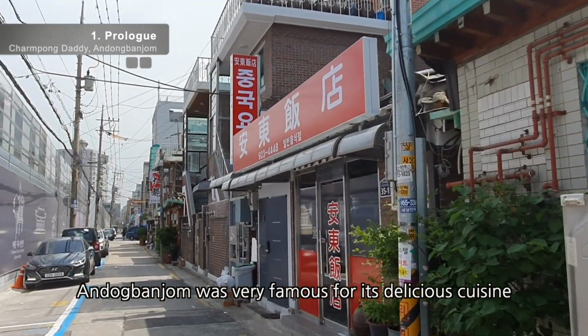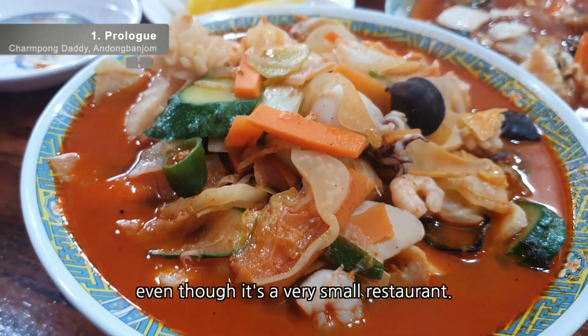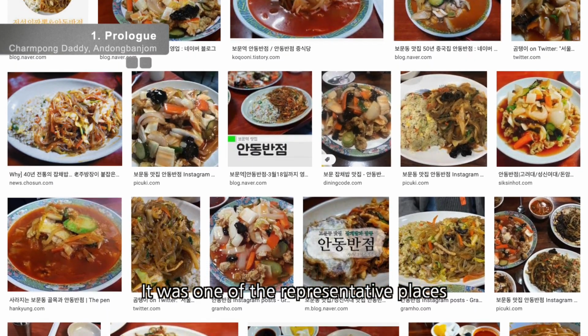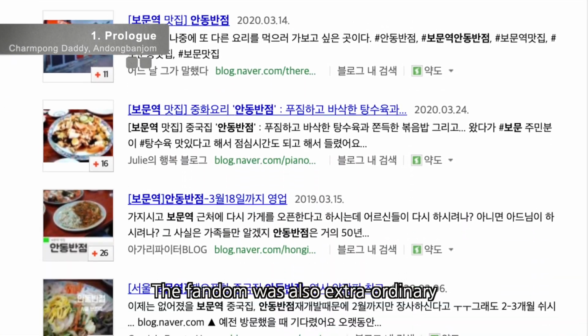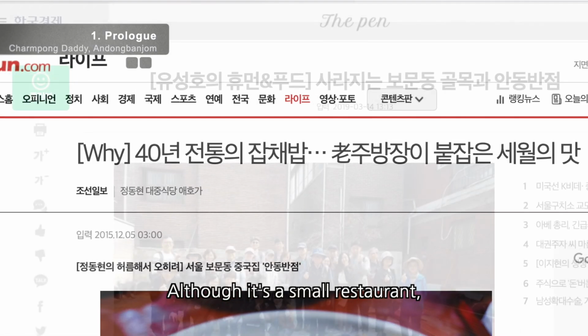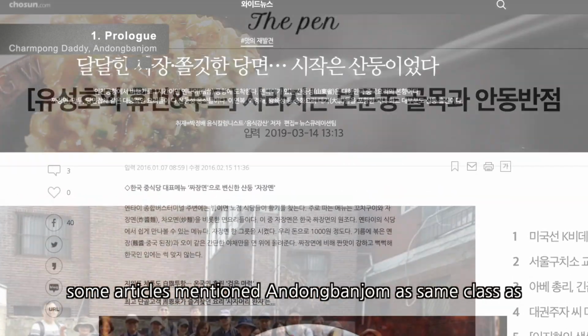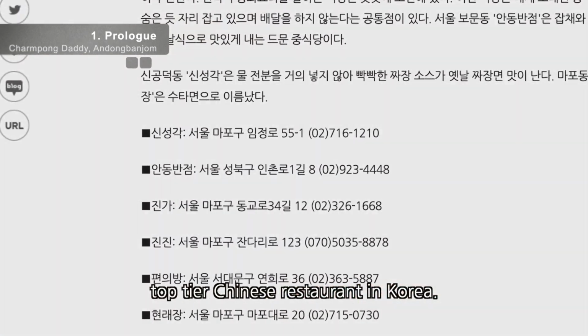Andongbanjom was very famous for its delicious cuisine for decades, even though it's a very small restaurant. It was one of the representative places among Seoul's old Chinese restaurants. The fandom was also extraordinary, and I was one of them. Although it's a small restaurant, some articles mentioned Andongbanjom as the same class as top-tier Chinese restaurants in Korea.